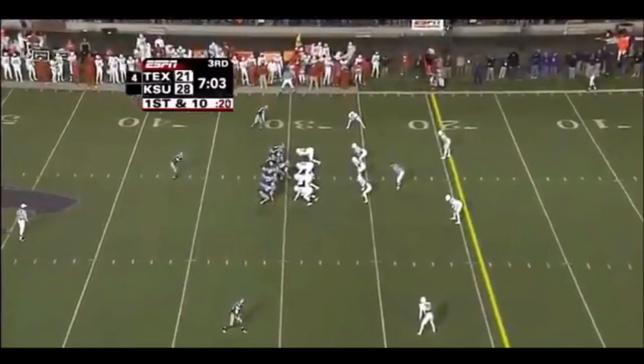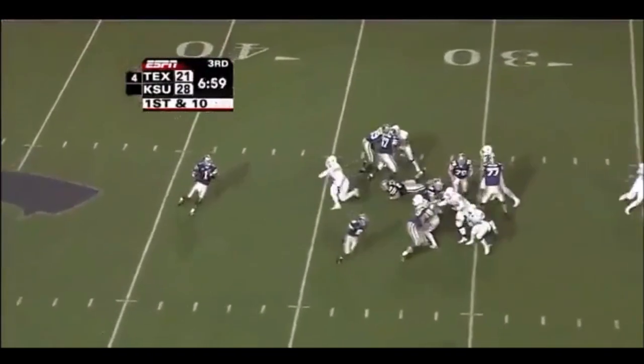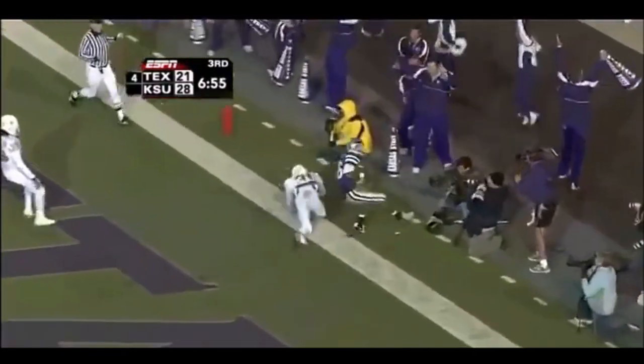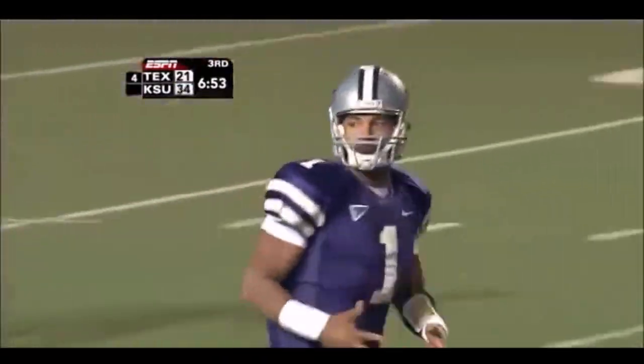Right here. And Campbell has recovered the last two. Johnson is in the backfield, first and 10. Again, Freeman looking to the end zone. Man, open. Touchdown! Unbelievable! And this Kansas State crowd, they are exploding.